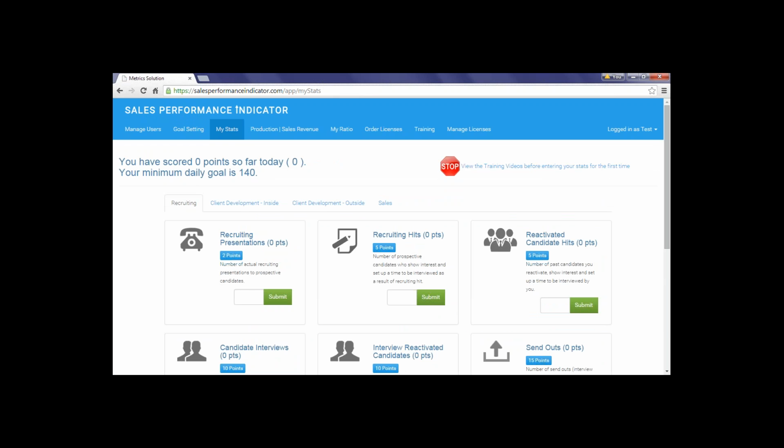actually going to see your own stats. If you're working a desk, I want to show you right now the stats that you're going to track and the stats that your team is going to track. If you look here, when I clicked on my stats, you can see here's basically the 3 areas. It's recruiting, client development inside, and client development outside. And then of course the next tab is going to be their actual production and sales revenue.